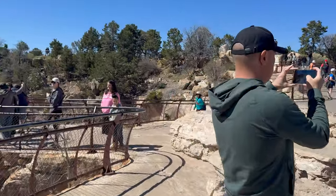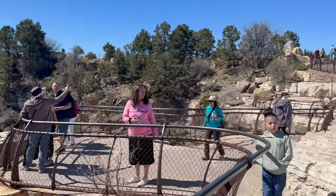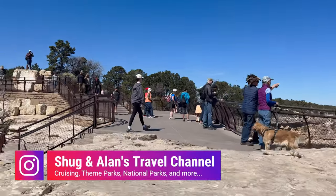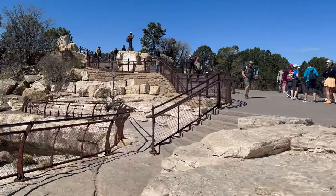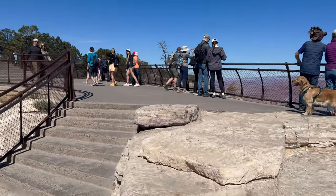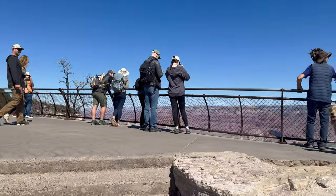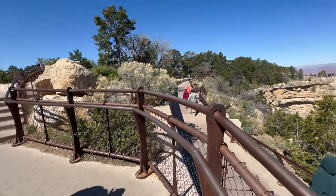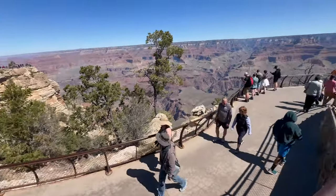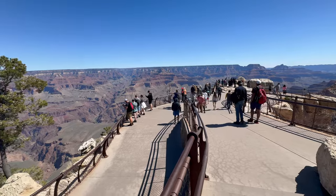You want to get up here and be as tall as me? A little taller. Look here with me. All right. First viewpoint down. Let's head on to our next one. They've also got ramps if you have any mobility issues, so you can avoid the stairs or the steps, I should say.